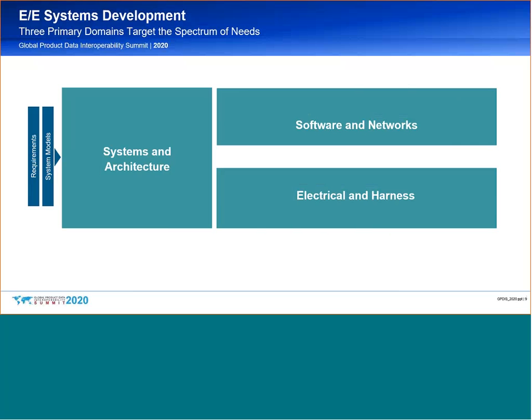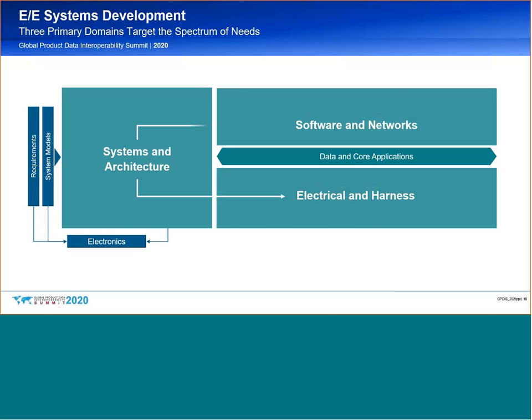At Siemens, when we look at the EE systems landscape from a high level, it can be organized into three primary interconnected domains. You have systems and architecture definition and design, software and network design and development, and electrical and harness design and production. These are fed by upstream requirements and systems models and interact with the flows associated with electronics development.